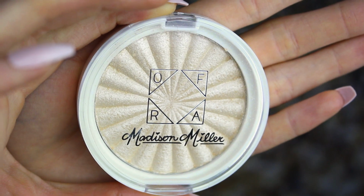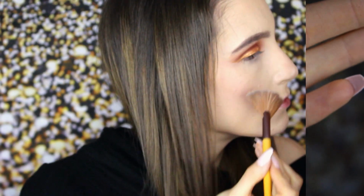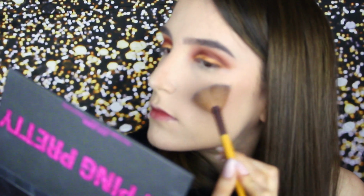For highlight, I used the Ofra Cosmetics Madison Miller collaboration highlighter in the shade Moondance because it is more golden toned and I felt like it fit the rest of the vibe of the makeup look.